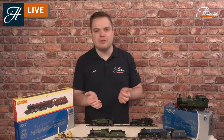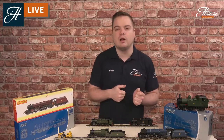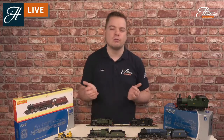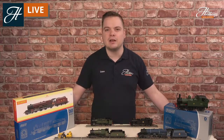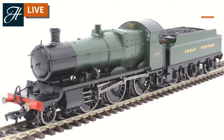So let's stick with that tender theme. Let's head over to a little bit more of a recent release. The Princess joined us earlier in the year, but within the last few weeks, we've had what has got to be one of the best locos to arrive in 2020. And this has been the hotly anticipated Dapol 43XX Mogul, which is now available in a variety of different liveries. Again, there's a huge amount of different detailing differences covering these locomotives from the original entry into traffic in the early 1920s right through to their withdrawal in the 1960s and subsequent lives in preservation too.